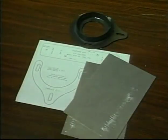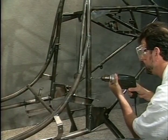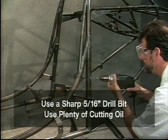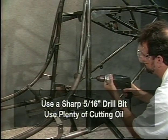Note: do not cut out shims for the engine mount at this time. When the engine is ready to be installed, determine which shims are needed and cut out only what is necessary. Use a hand drill with a sharp 5/16 drill bit to bore out the 4 bushings for the lower engine mount.